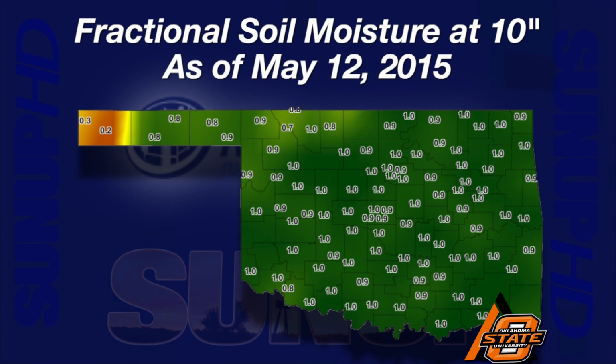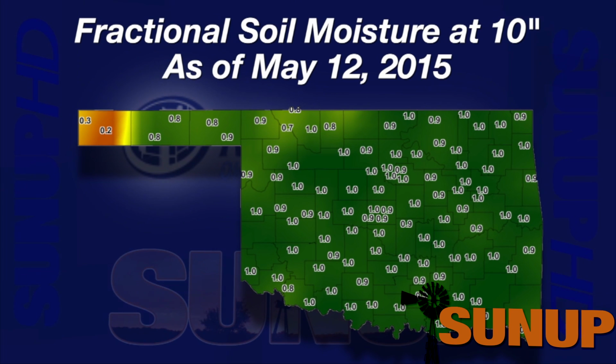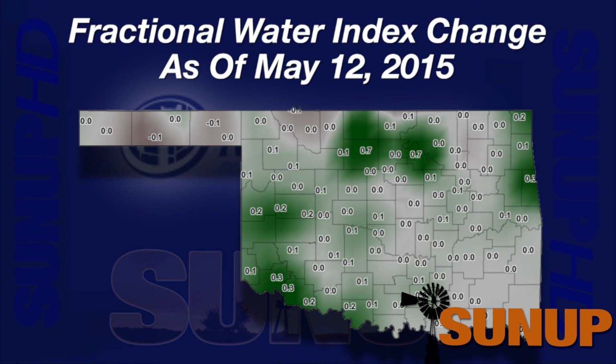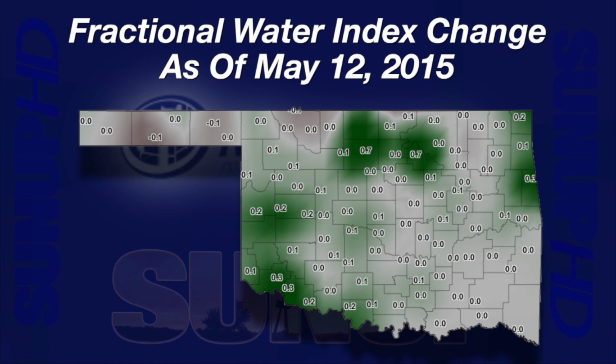Mesonet soil moisture is reported as fractional water index, ranging from 1, a saturated soil, to 0, a very dry soil. A map showing the 7-day change in fractional water index at 10 inches shows where some of the drier soils were. They lie in the green-colored areas that showed an increase in soil moisture from May 6th through May 12th.